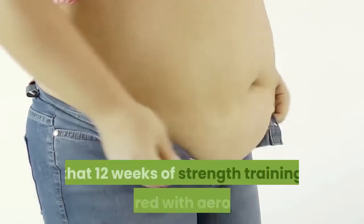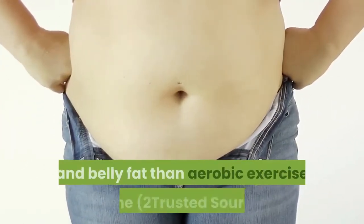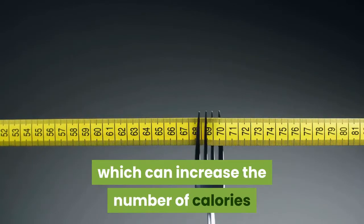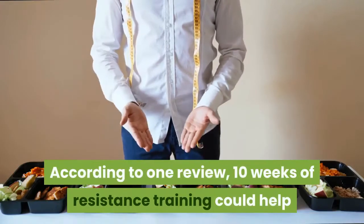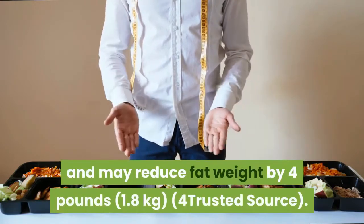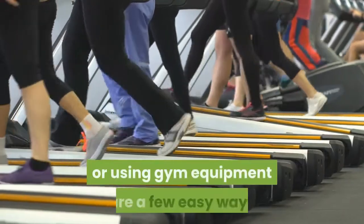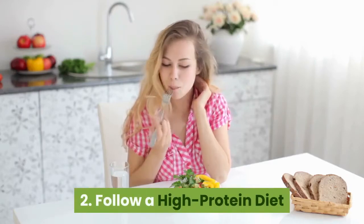Another study showed that 12 weeks of strength training paired with aerobic exercise was more effective at reducing body fat and belly fat than aerobic exercise alone. Resistance training may also help preserve fat-free mass, which can increase the number of calories your body burns at rest. According to one review, 10 weeks of resistance training could help increase calories burned at rest by 7% and may reduce fat weight by 4 pounds, 1.8 kilograms. Doing body weight exercises, lifting weights or using gym equipment are a few easy ways to get started with strength training.